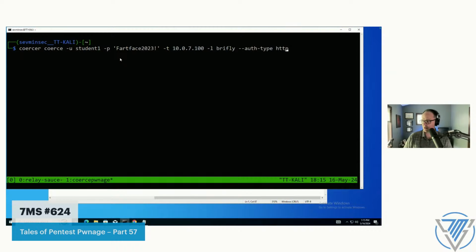Here is the coercion piece. Okay, so I'm coercing using my totally normal student one account. I am targeting the domain controller that has a web client service running on it, right? That's 10.0.7.100. And I'm saying, I want you to authenticate to Bryfly, or the DNS name that you added semi-maliciously, right? That resolves to my host. So I want to tell the domain controller, please authenticate to me. And this helps just fine tune the attack a little bit. You want the auth type to be HTTP because that's the type of relay that will make this work.